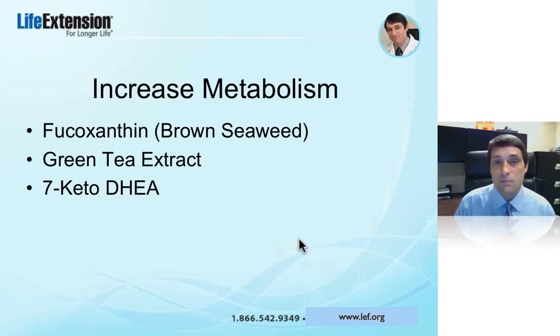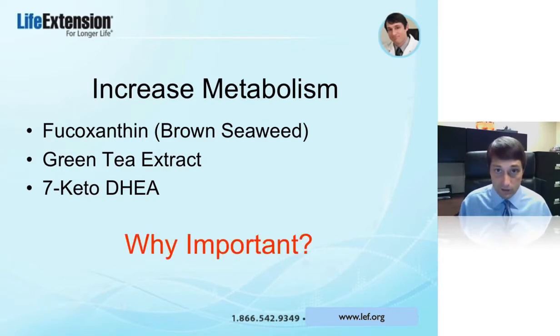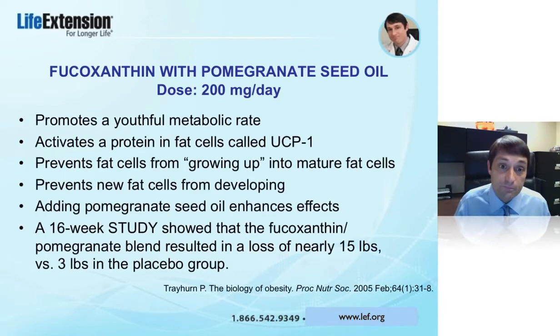So now let's go on to step number 3. So we've talked about the sugar-fat connection. Now what we want to talk about is increasing your resting metabolic rate. This is the number of calories you basically burn at rest. Now the best way to do this is exercise. But in addition to that, we want you to try some of these nutrients. Fucoxanthin, green tea, and 7-keto-DHEA. Again, why is this important? The more calories you're burning at rest, the more fat you're going to burn, because your body has to tap in to that stored energy, that stored fat, to support a higher metabolic rate.